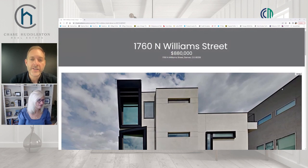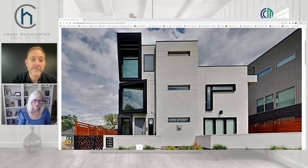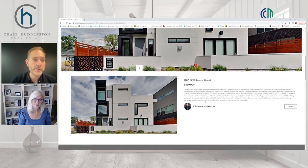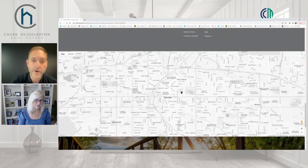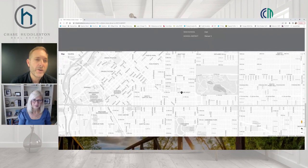What I love about this property is it's a modern, newer townhome sitting in the midst of a few neighborhoods that are all historic homes, but this is an area where we're seeing a lot of new construction. It is just to the west of City Park. It sits on the borderline of City Park West neighborhood and Uptown, and then just north of Cheesman Park. So walking distance, when I say walking distance, true walking distance, a few blocks either direction. Also 100% walk score as far as restaurants, coffee shops, that as far as that goes.